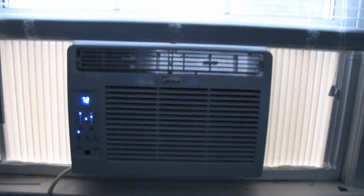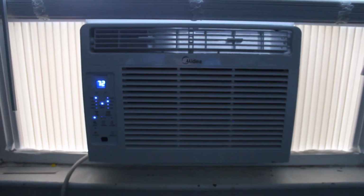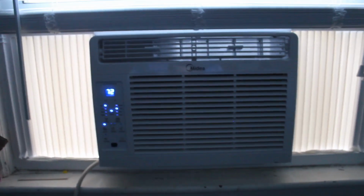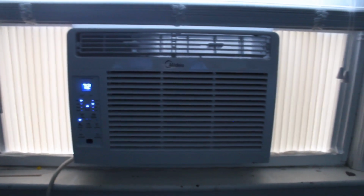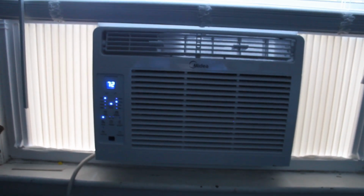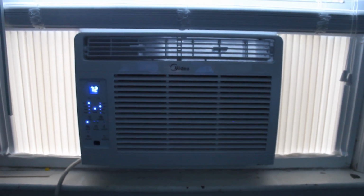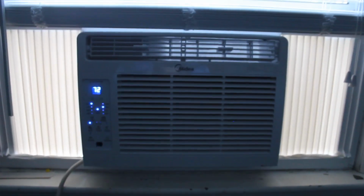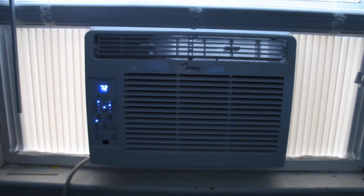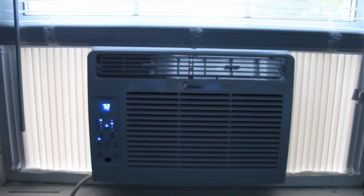there's nice cool air being circulated throughout by this thing. Great air conditioner. If you need a 5,000 BTU unit for a small bedroom, this is one of your best options because it's got a lot of great features. Like $189 it is now. It used to be $169, but Midea started selling this on their website instead of in retailers, so the price kind of went up a little bit, but it's still a great price.